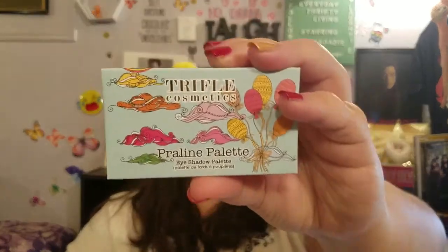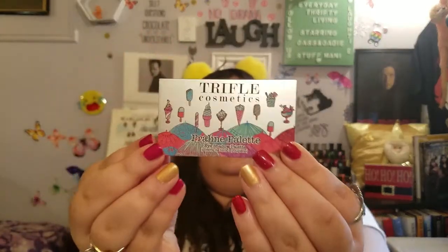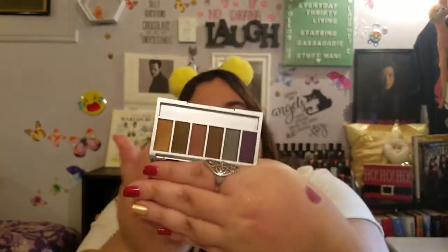And the last item we have here is this little baby, a little baby palette from Trifle Cosmetics. This is the Praline palette. Oh, it's so cute and little. Oh, wow. This packaging is so cute. Look at that. Oh, it's pretty. Okay, so there's a huge mirror right here. Comes with the sponge applicator. Well, the whole thing, you know.